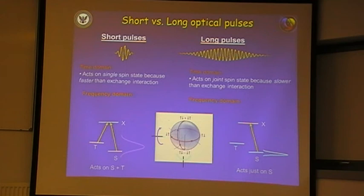Trust me, those things have all been done. Now let me tell you a variant of that, which is quite interesting. We can have a broader band, we can have a narrower band pulse, a slower pulse, which then hits only the singlet state. This is very much like the single qubit rotation we talked about a moment ago.